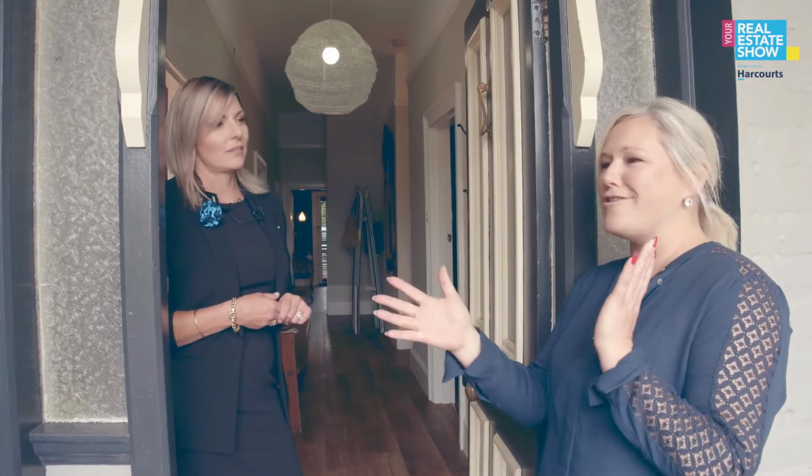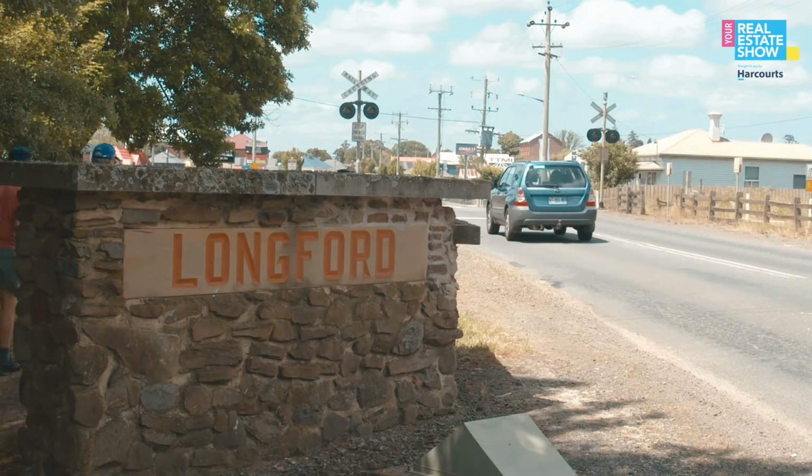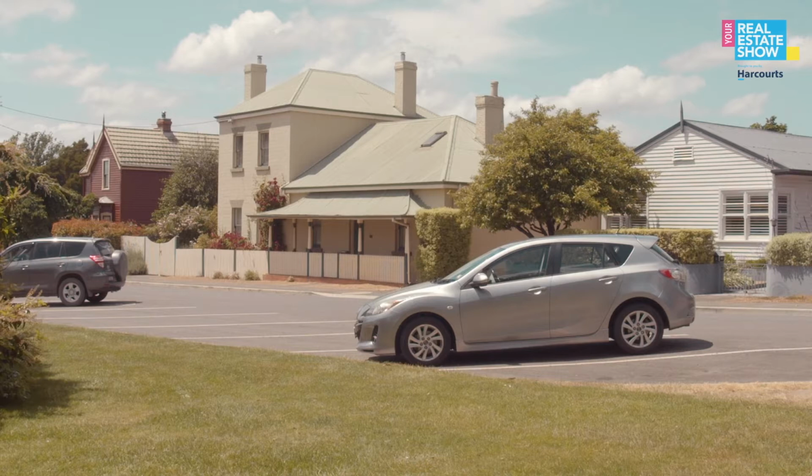But quickly tell me, Longford, it's really gone ahead over the last few years, hasn't it? Completely. So we've seen growth here in Longford about 16% year on year, which is quite attractive. Unfortunately, we don't see enough properties moving out here because people do like to hold on to them due to the history and things like that in the area as well.